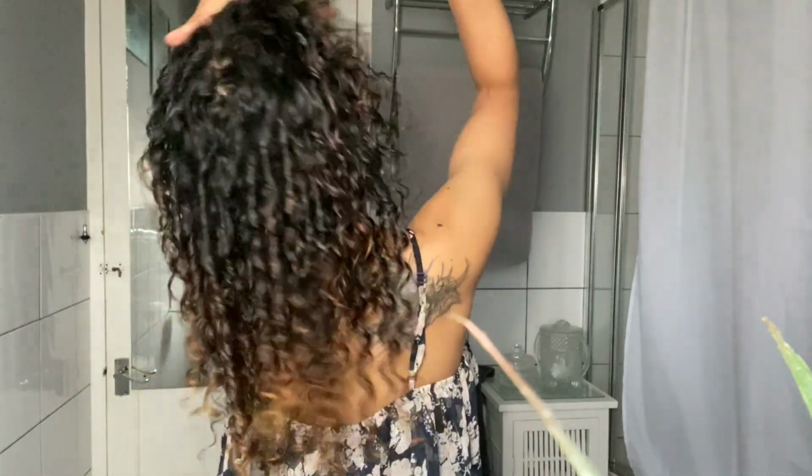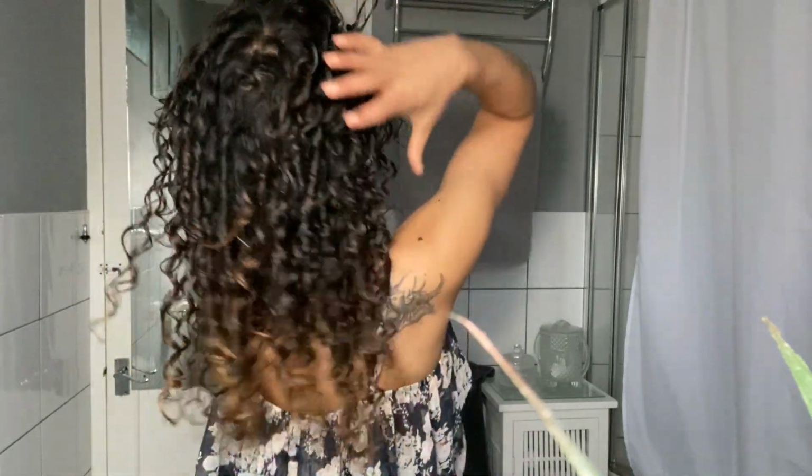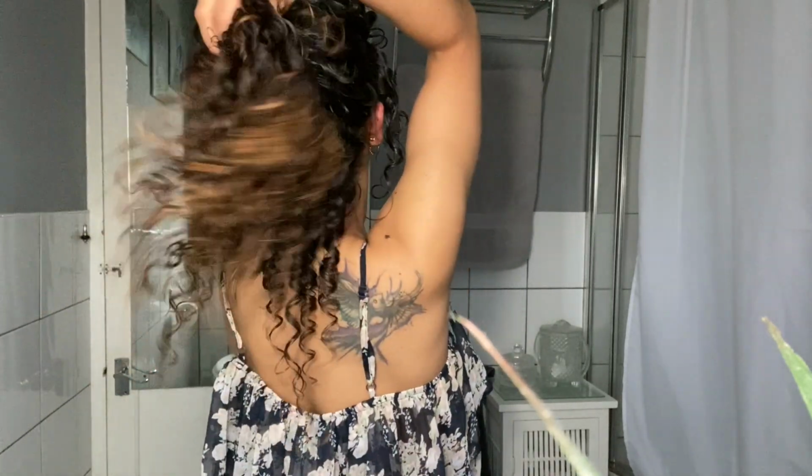This is actually my hair after styling. I don't know if you can see that definition, that hydration, that shine. What a weird angle. Let me turn. So yeah, my hair is very soft.